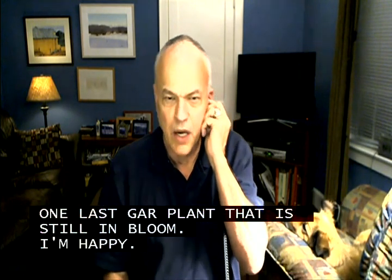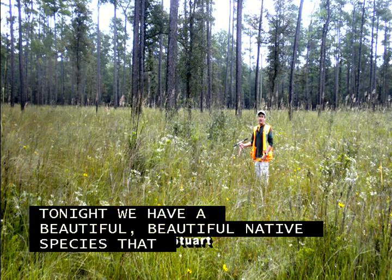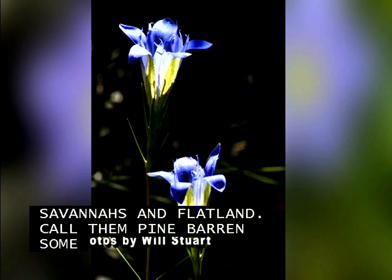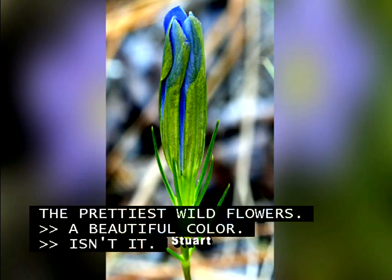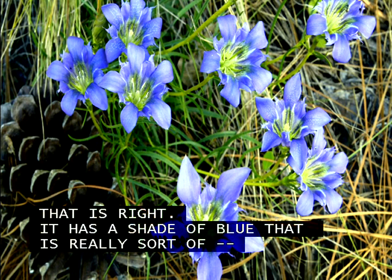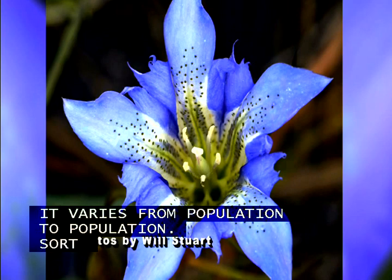That's right. But tonight we have a beautiful, beautiful native species that grows in savannas and flatwoods, and what people like to call pine barrens sometimes. And it's a plant that truly is one of the prettiest wildflowers in the southeast. A beautiful, unusual color. That's right. It has a shade of blue that is really remarkable, and it's just so pretty. It does vary a good bit from population to population, from a sky blue to sometimes kind of purplish, with a lot of speckles on the petals.